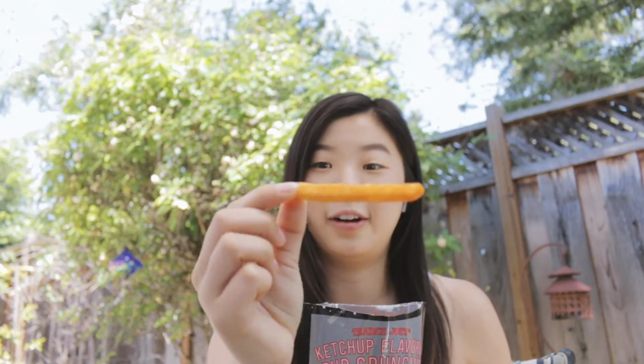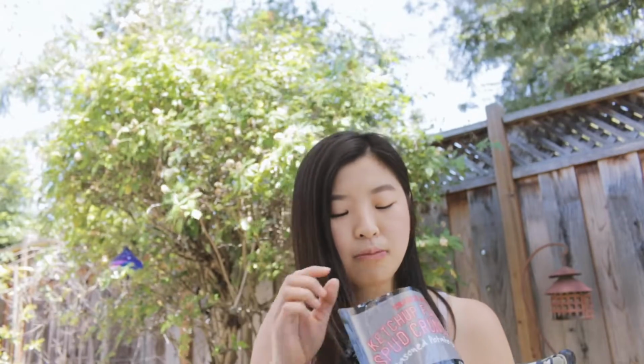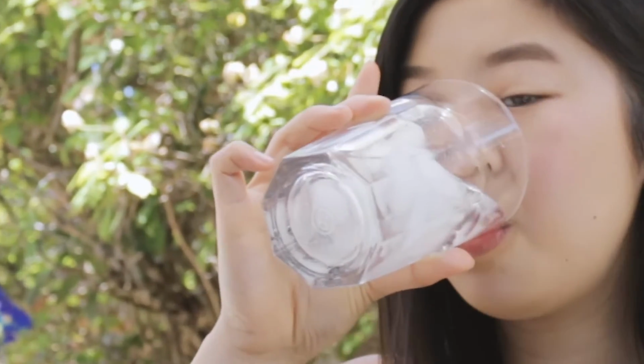So this is what one of the Spud Crunchies look like. Kind of like a fry, but crispier and crunchier. It's actually pretty good. It's like a tangier, sweeter flavor with the ketchup. Would I say I prefer these to the regular ones? I don't know, I think I like the regular ones better. But these are pretty good too. Cleanse the palate with some water. All right, palate is cleansed.